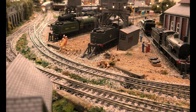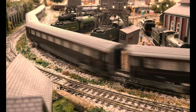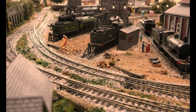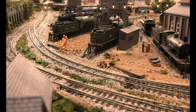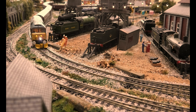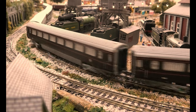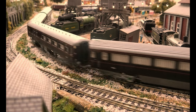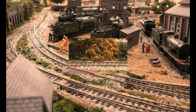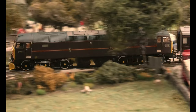Her Majesty is late for a meeting, so we're giving it some express pace. Here we are going up the other part of the track, at a close-up point. And there goes Prince Henry.